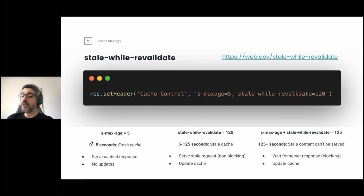After 125 seconds, though, you won't serve anything from the cache anymore. You're basically saying, throw the cache away, make the user wait for my serverless invocation, because I don't want any request to have data that's 125 seconds old. If you need more details on stale-while-revalidate, you can visit this link that I have on your screen. It's a very good resource for diving a little deeper into how that works, but we don't really have a lot of time to dig deeper, so I'll move on.